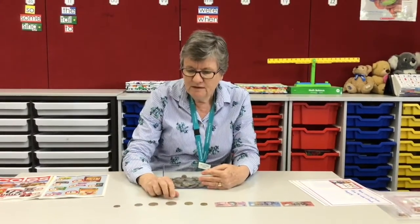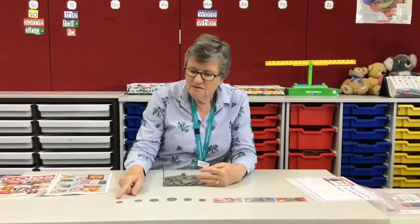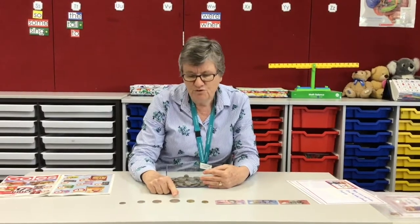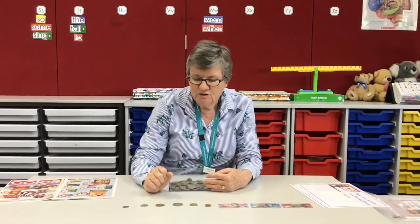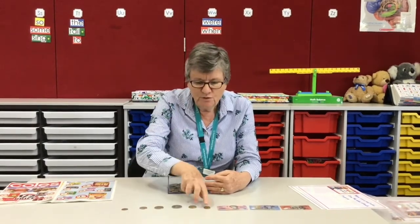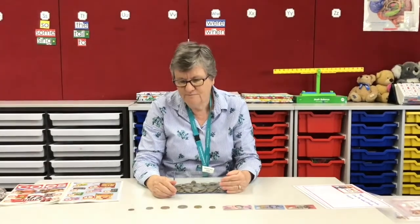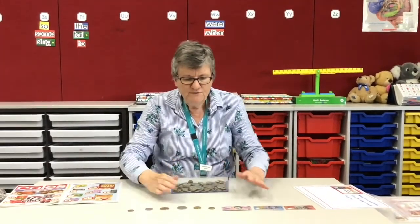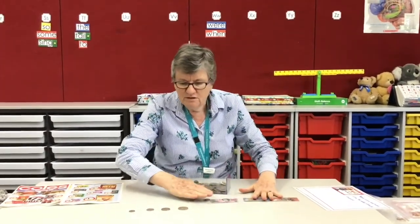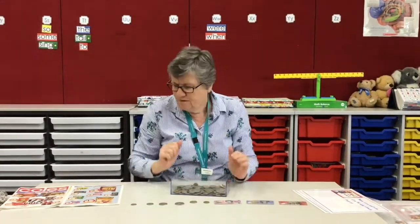coins. The other thing that is helpful when they're learning about the coins is that the silver coins, therefore they're pointing to the colour as a cue, tells them they're the cents, the gold coins and the plastic money are the dollars. Once they're confident with that, we then take them into looking at shopping.